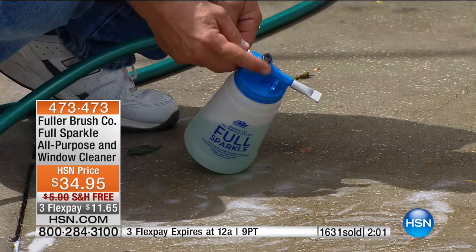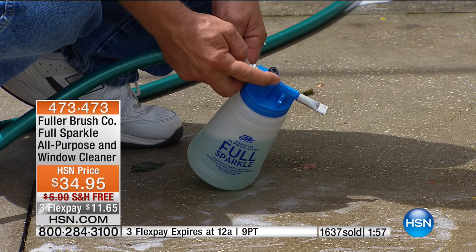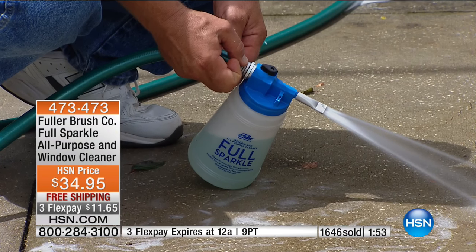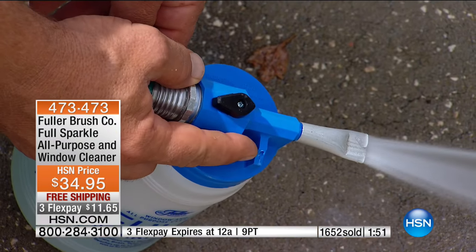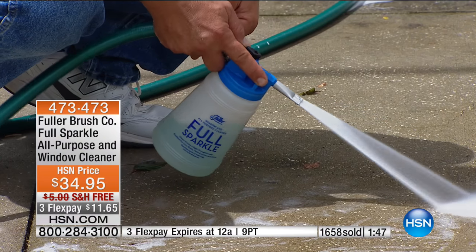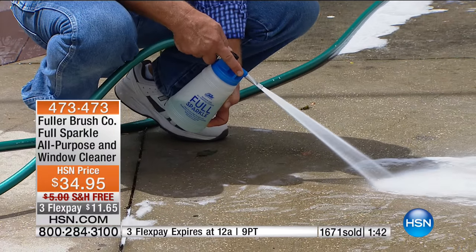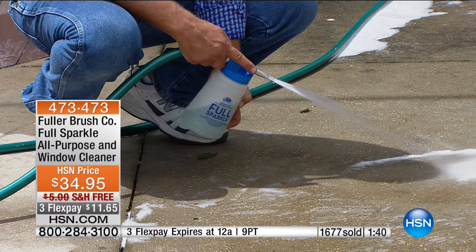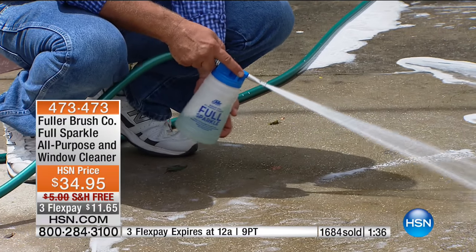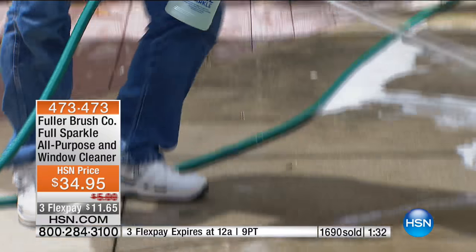Right here on the top, once you hook it up with your garden hose, this is how you turn it on and off. When you turn this black knob, that turns the fresh water on coming out of your hose. Right on the side, there's a little hole, and when I put my finger over that hole, you can see how it dispenses the detergent out onto the concrete. When I release my finger, it rinses with fresh, clean water. So it blasts the dirt, the grime, all that stuff off of your windows, and then rinses it clean, streak-free and spot-free.